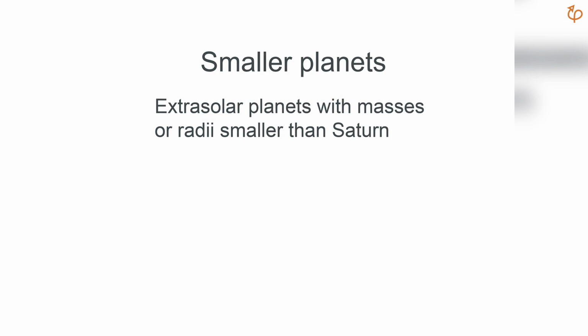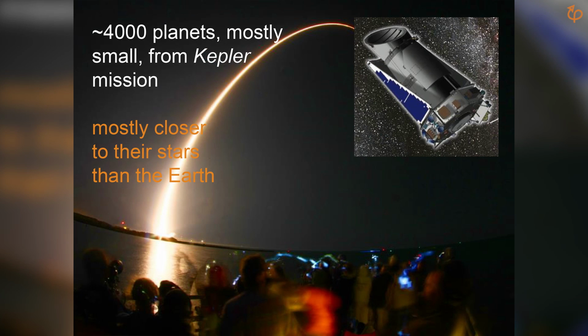Okay, so that was giant planets. What about smaller planets? By smaller planets here, we're thinking about extrasolar planets that have masses or radii that are significantly smaller than those of Saturn. And one of the results of the last decade or thereabouts is that we now know a very large census of those kind of planets.